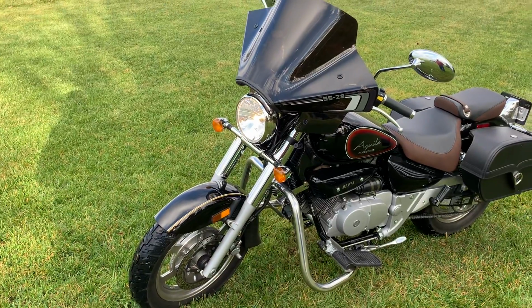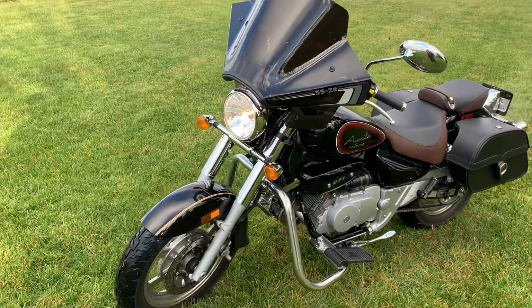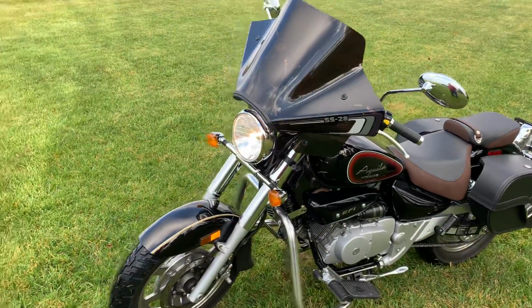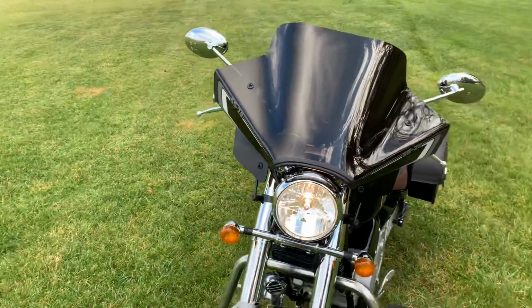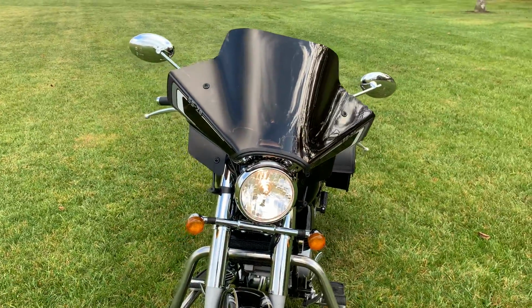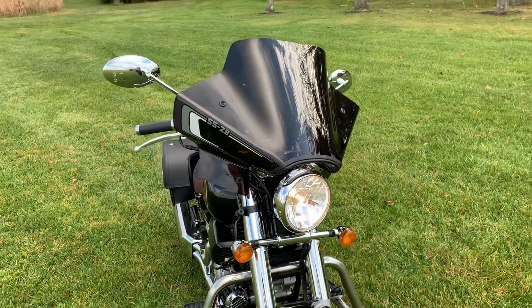Who's Hyosung, you ask? Well, Hyosung started building bikes for Suzuki in 1978. The company changed hands a number of times, and my 2016 GV250 Aquila was made for the U.S. market under the name KR Motors.